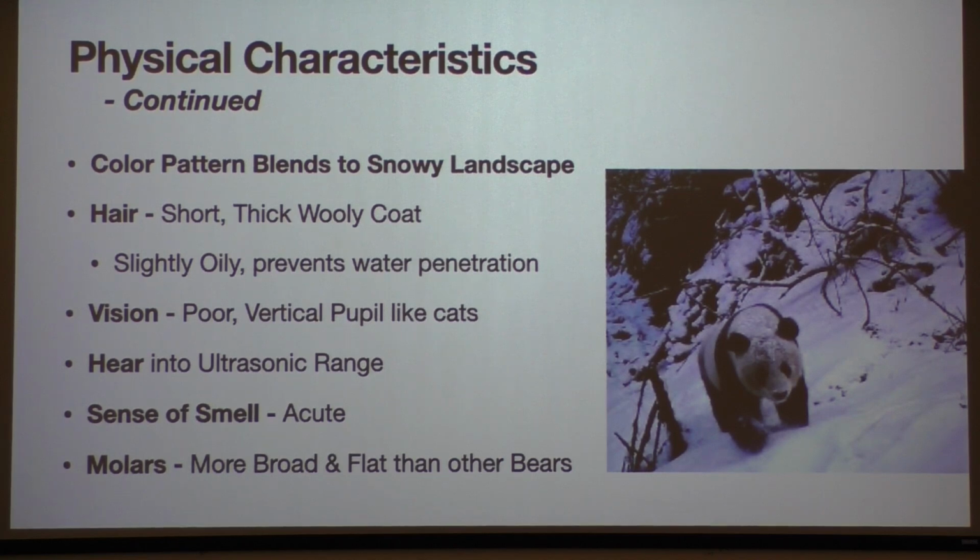It is slightly oily, and basically that works as water preventative, preventing water penetration to their skin. Their eyesight is rather poor. Their pupils look like a cat's pupil, with sort of a vertical pupil. Excellent hearing, though. They can hear an ultrasonic range, so sounds that we can't hear. An excellent sense of smell, and that's important, and we'll find out that in a second.